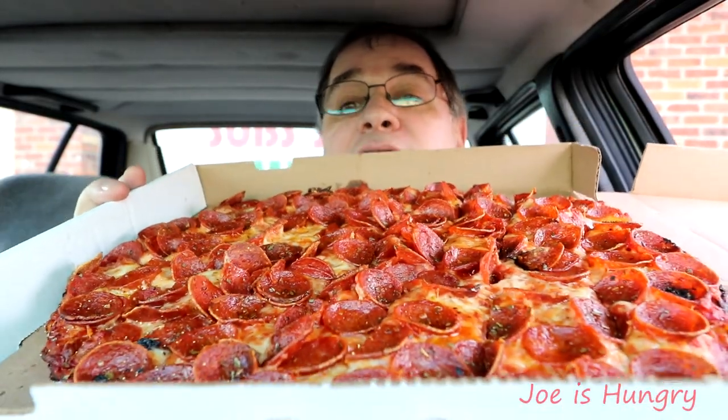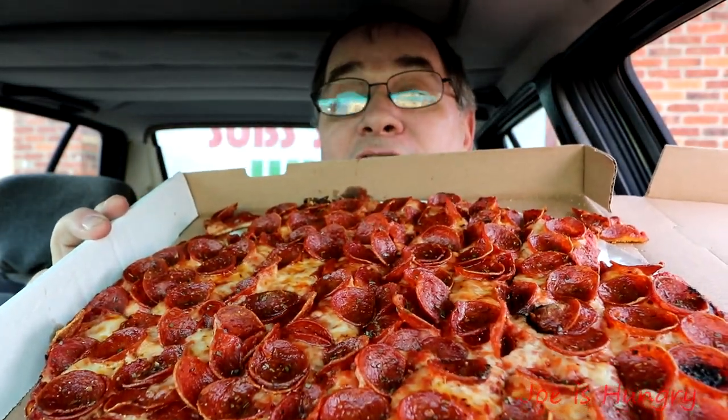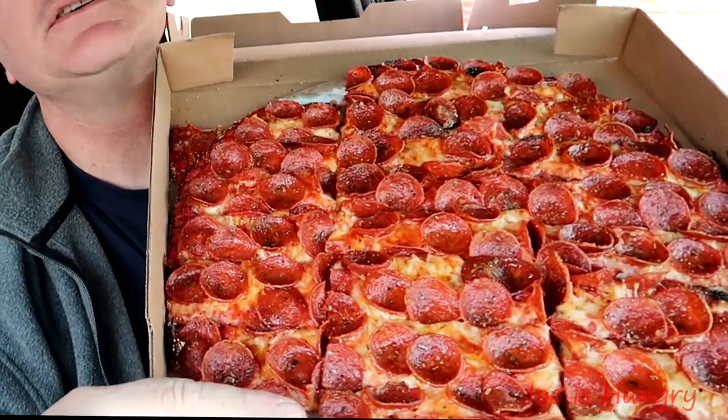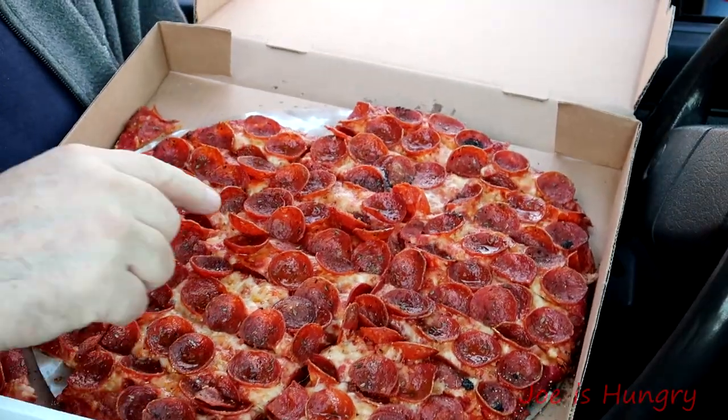What you're seeing here is 155 pieces of pepperoni. This is their version of a single topping pizza. That's a lot of pepperoni. Their pepperoni is custom made with their own custom formula. It's a thin crust pizza.